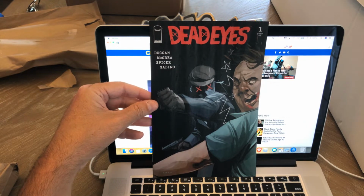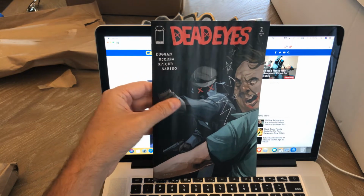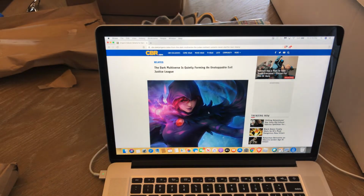I don't know how long, I believe it's an ongoing. I don't think it's a mini series or anything like that. As far as I know, it's going to be an ongoing series. So the writing on it's been excellent. Dugan's doing a good job.